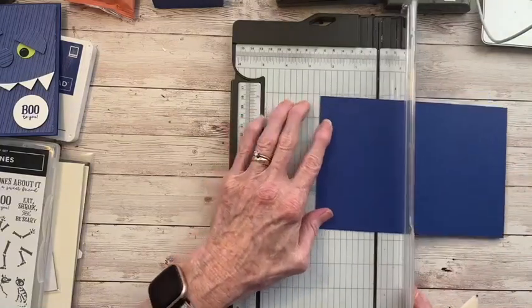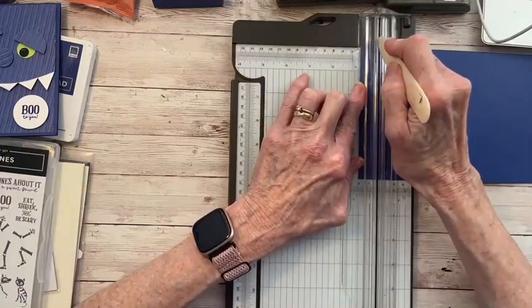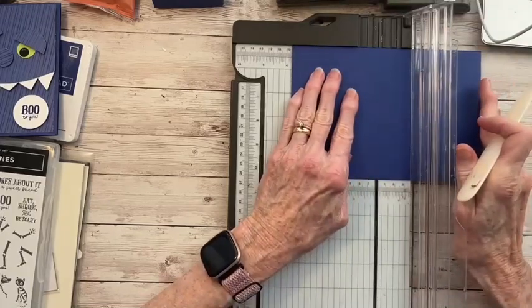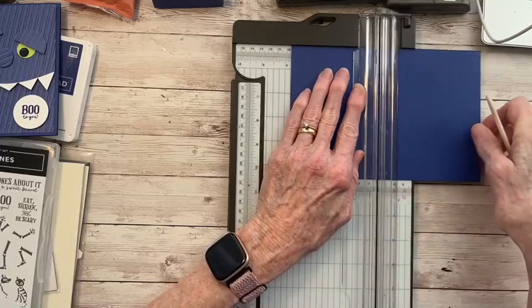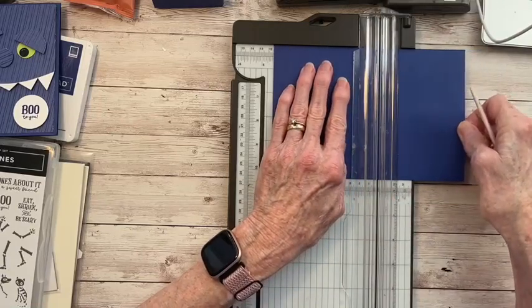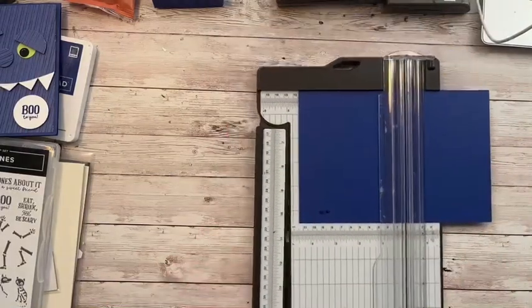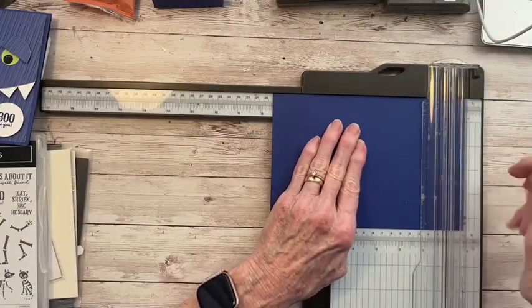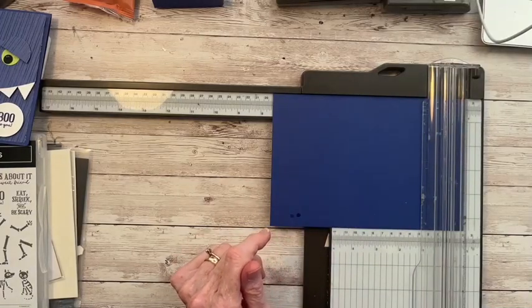All right, let's go back to the long side. We're going to score first at 3/4. Then we're going to slide it to 3 3/4, 4 1/2, and 7 1/2. Let me put out the arm a bit and go to 7 1/2. So those are our long score lines. That's 3/4, 3 3/4, 4 1/2, 7 1/2.